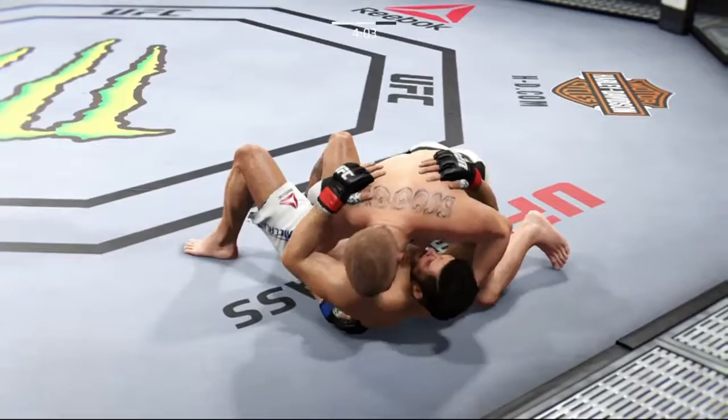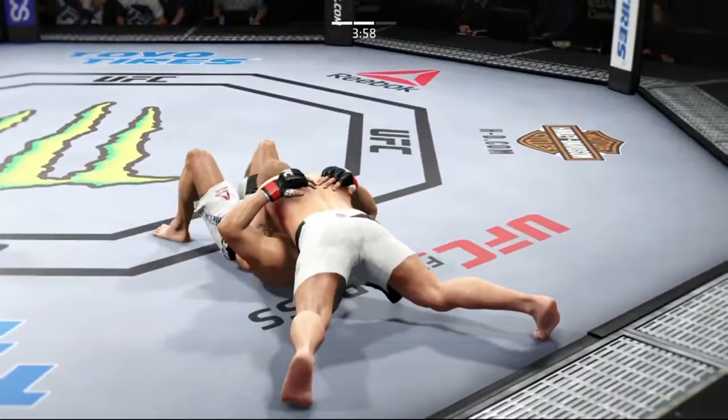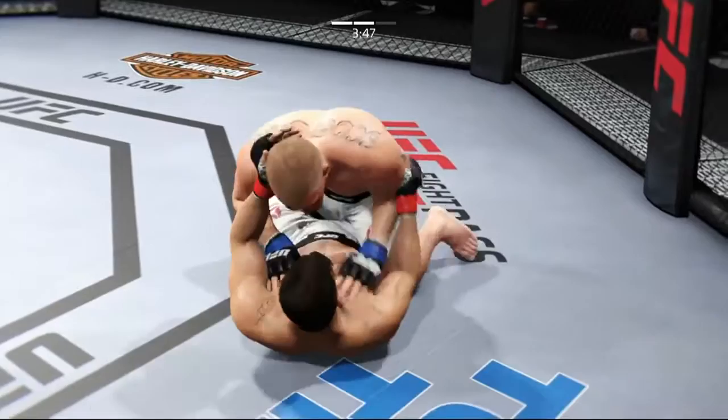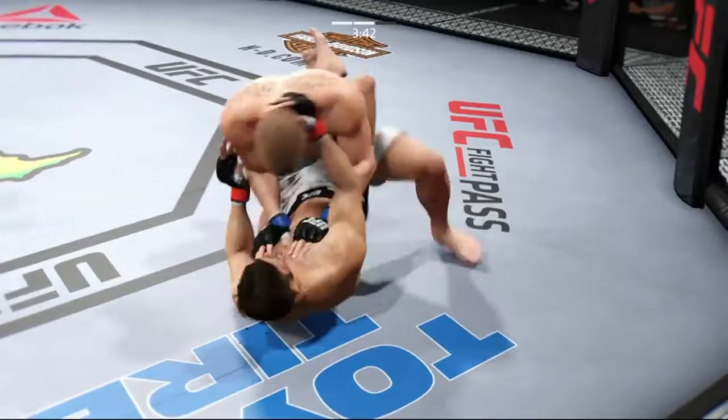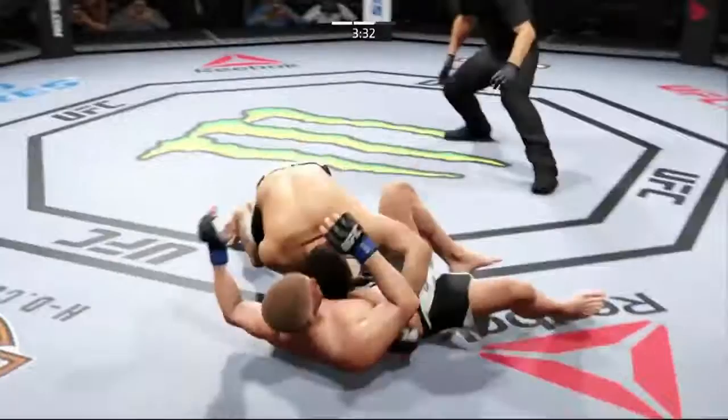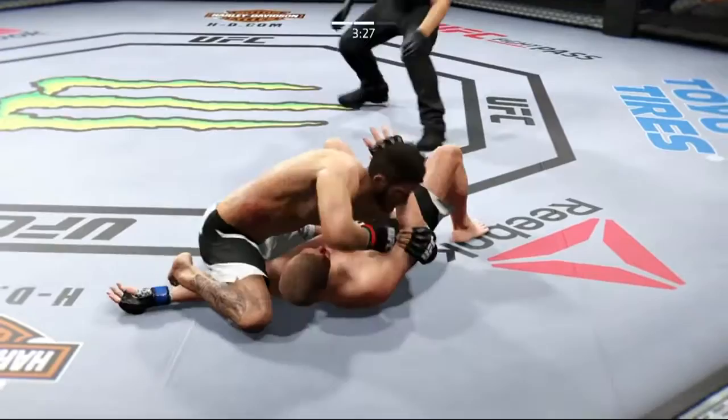There we go, north-south position. Half guard. McCall with good connection from the bottom. Into full guard here. Going for the takedown here. Huge slam! Slam! He's in north-south position.